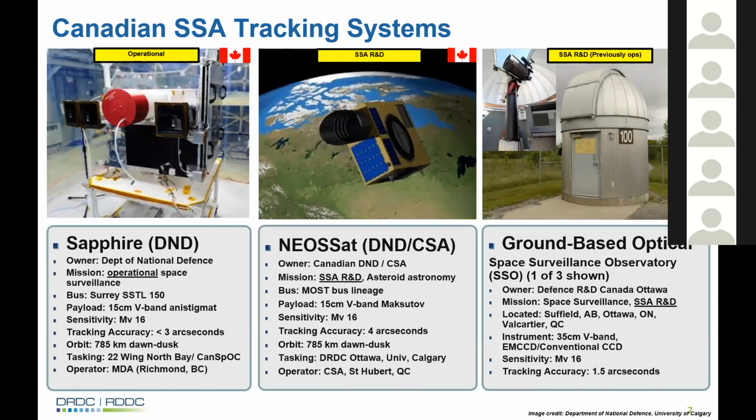So, some of the sensors that we use in Canada for space situational awareness: Sapphire, on the far left, is the operational capability within national defense. It is a small space telescope. By design, it is Canada's first military satellite. It's operated by MDA out of Abbotsford, BC.